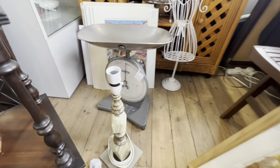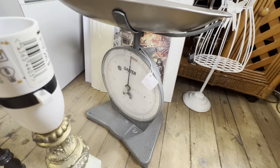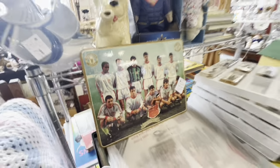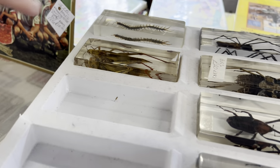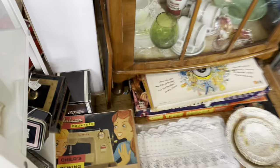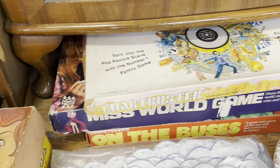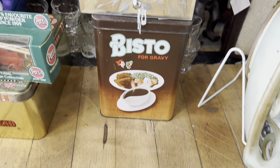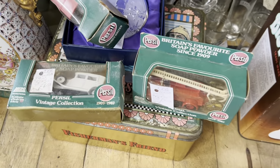Now, who remembers these scales at the Anchor store I went to last week? I think they're exactly the same. Centipede and then a cricket. A spider. Big spider. Old board games, don't they, from the 70s. The old Bisto logo. Is it the same as that now?